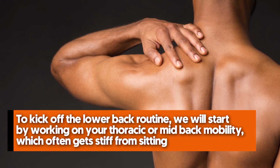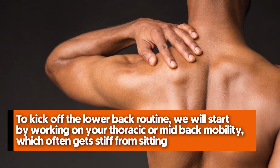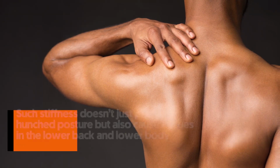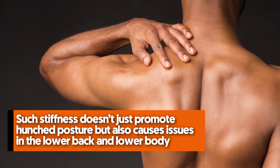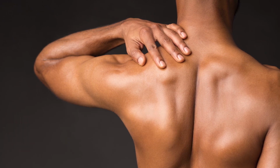To kick off the lower back routine, we will start by working on your thoracic or mid-back mobility, which often gets stiff from sitting. Such stiffness doesn't just promote hunch posture, but also causes issues in the lower back and lower body, and it's high time to correct this.